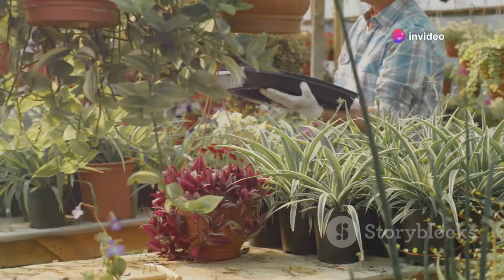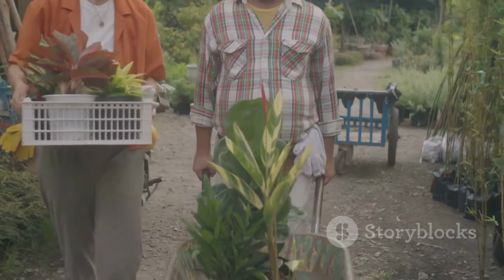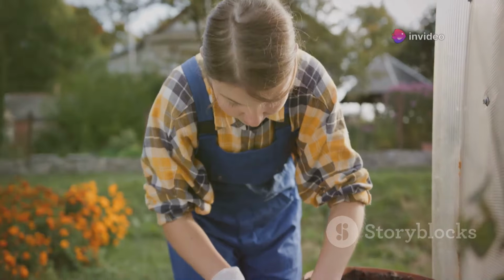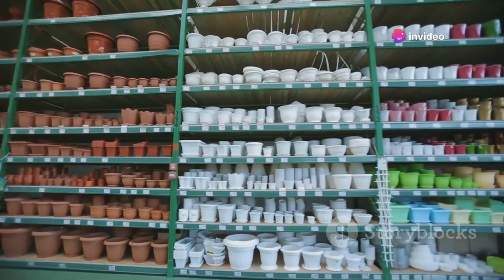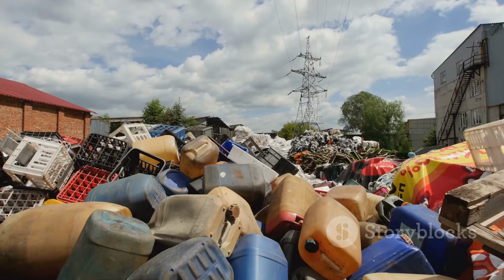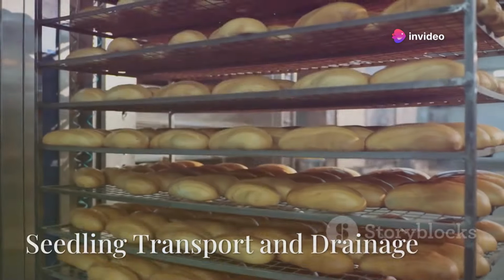Nurseries and garden centers have piles of used seedling trays and pots after deliveries. Ask for damaged or surplus ones. They're built to last for years of seed starting. Use them for potting up seedlings, organizing starts, or building mini greenhouses. Mismatched sizes are actually helpful for different crops. Clean with a mild bleach solution before reuse. Reusing these plastics saves money and keeps them out of the landfill. Essential for every gardener's toolkit.